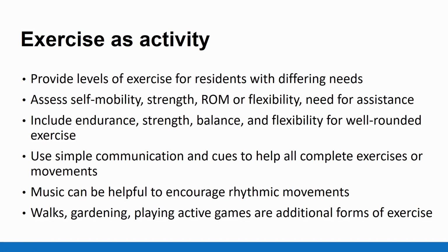Everyone needs physical activity and exercise. In a nursing home, residents have a wide variety of physical and cognitive abilities. It may be helpful to grade or level your exercise program so that all people can benefit. It could be as simple as just walking outdoors with a person.